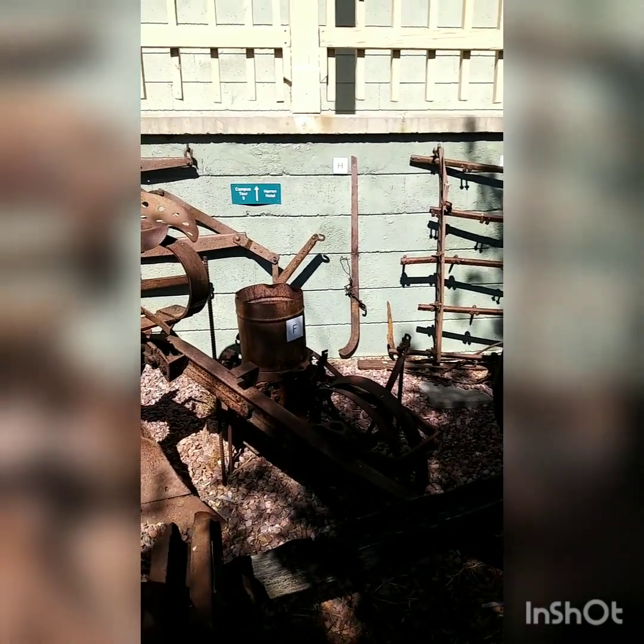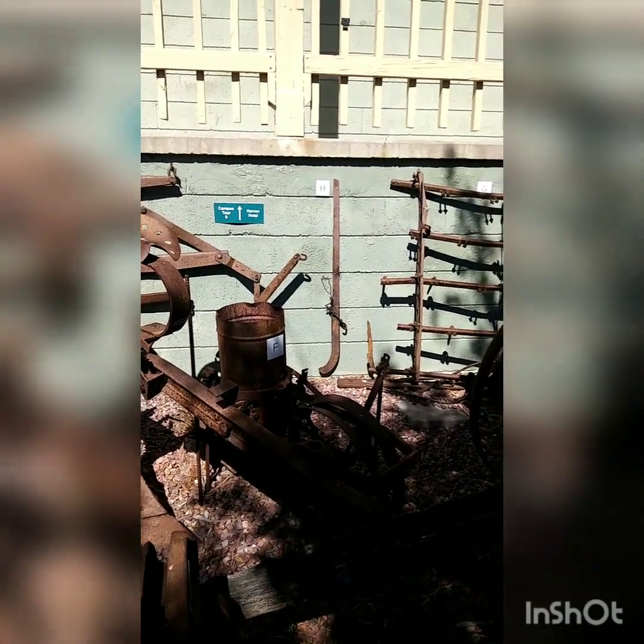Well, G is back over there. It says it's a spike-tooth harrow used to prepare the plowed field for planting. And H is right there. That is a balance scale. It was used to weigh the cotton and things.